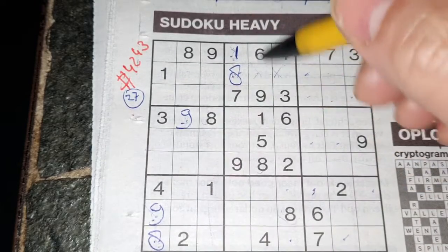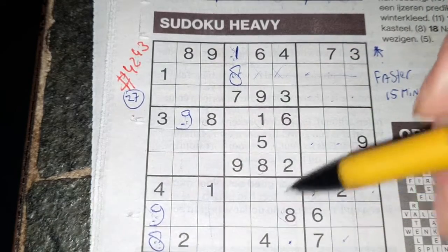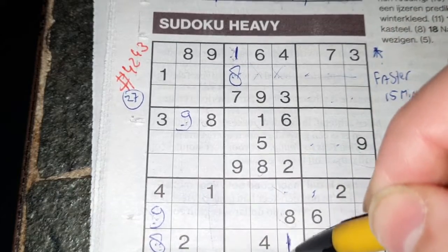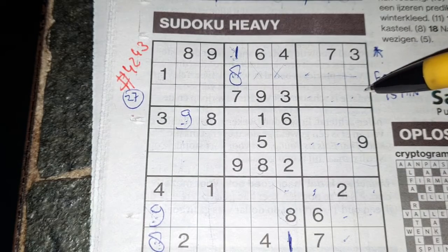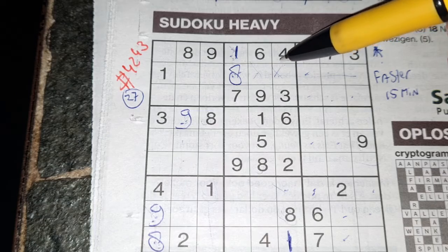1 in this column. 1 in the middle column. So the column next, the only 2 places left for the 1 should be here or there. We see there 1, no 1 there. 1 should be there. And I cannot continue with the 1 anymore, so let me continue with the other digits.